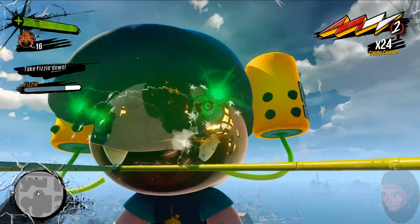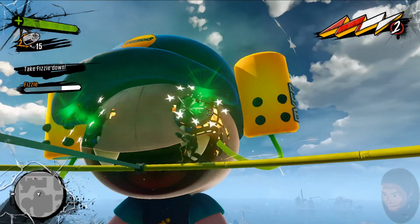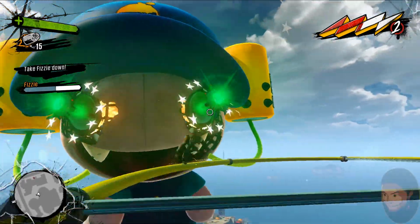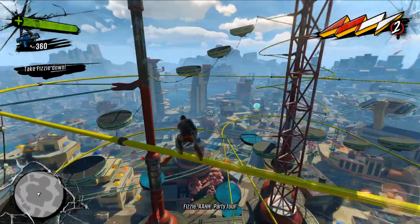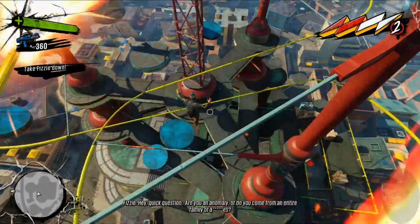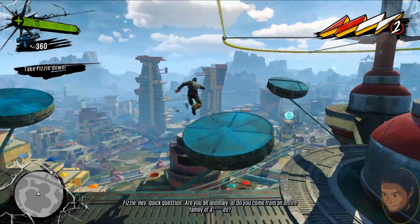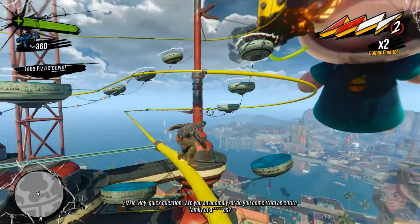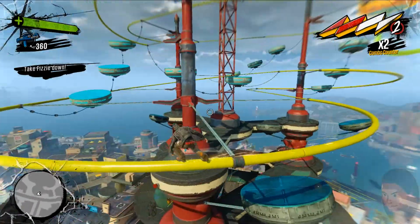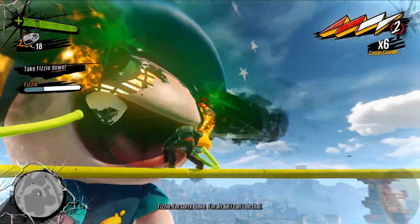This is probably the best time to be using explosions. I'm just using all my strength-based attacks. Probably. And lasers. Are you an anomaly, or do you come from an entire family of... That's a good question. So I know nothing about this character's background. I'd like to, though. So this is going well.